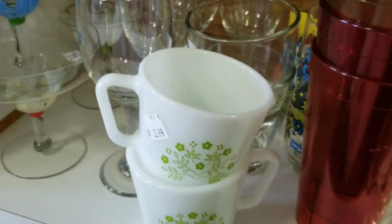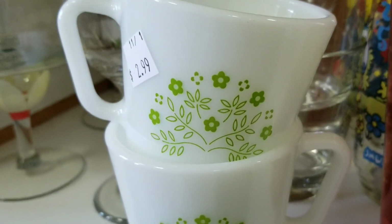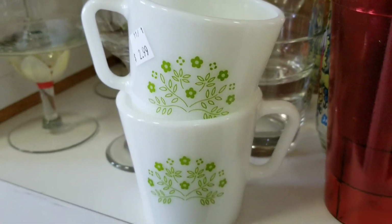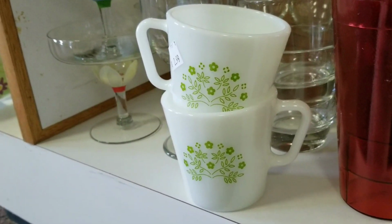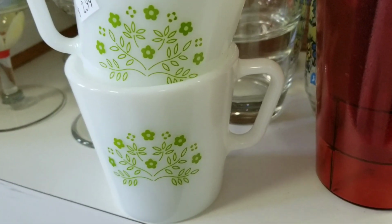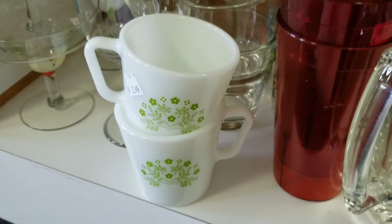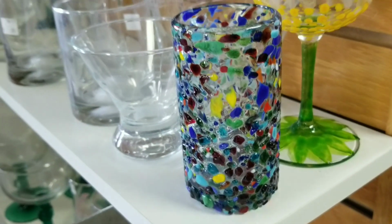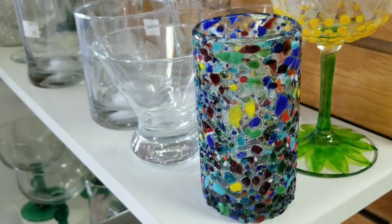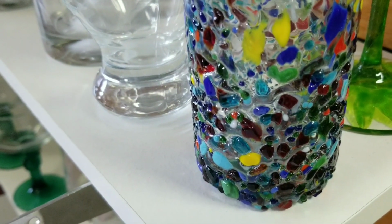Stop number 2, I went over to the Resale for the Rescue. This is the one that proceeds go towards local animal rescues. I did see these cute Pyrex mugs. They were $2.99 today. All kitchen items were half off. I thought about these long and hard, but looking them up, I could only get maybe $6 each for those, so I didn't want to spend $1.50 each. I went ahead and left those. Someone's really going to be tickled when they find them.